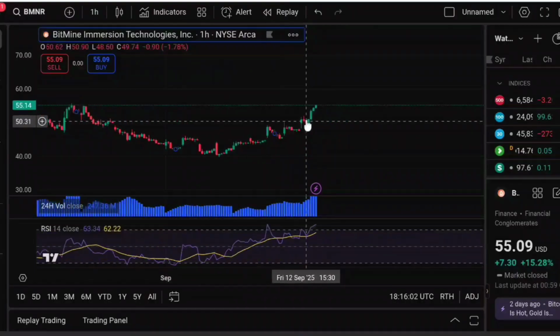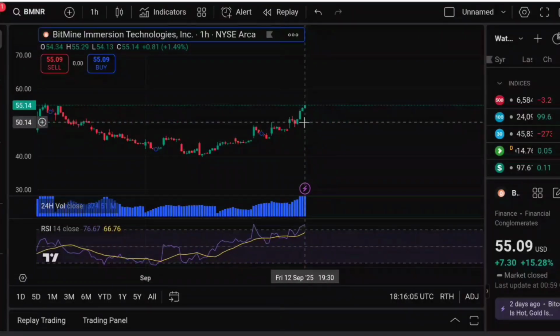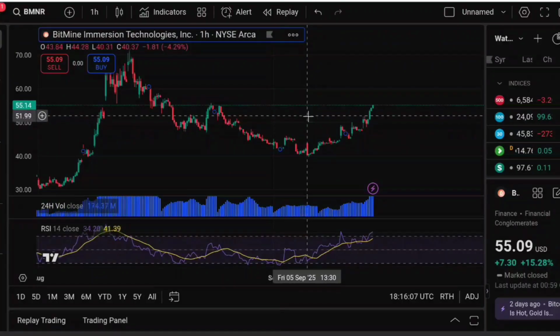I'm certainly watching these levels to the upside, but one thing that I would say, in my opinion, is that Friday did indeed show us a lot of strength with the stock.